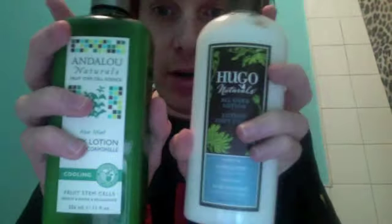What I like better than Hugo Naturals. Again, Hugo Naturals is great. Yes, yes, yes, Hugo Naturals. Love. These are 2 new brands I've tried in a week that I've never tried before. Look at the difference. I think Andalou Naturals was $1 or $2 more, depending on which retailer you get it from, though I know a place where I can find this cheap.